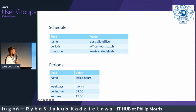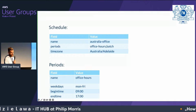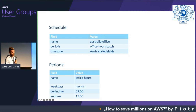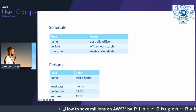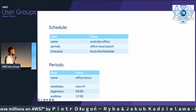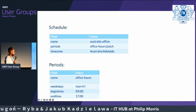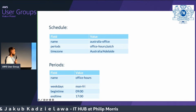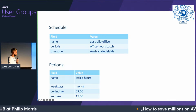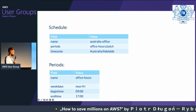So in our case, the office hours period means that that specific instance will be run from 9 a.m. till 5 p.m., but only during the weekdays, so from Monday to Friday. And it's really important to mention that you can define the days in a format like that. So we can define, for example, only Saturday, and the abbreviation is SAT, etc.